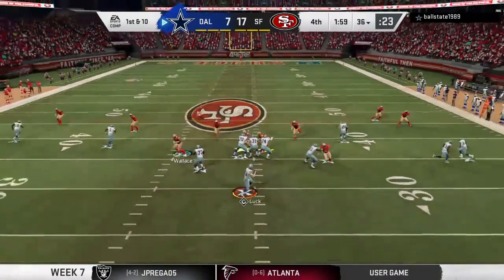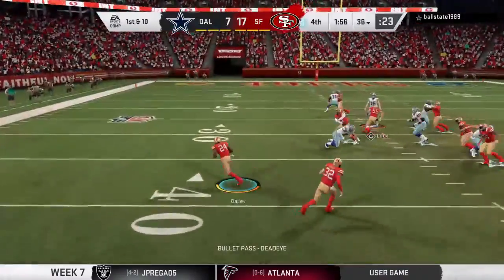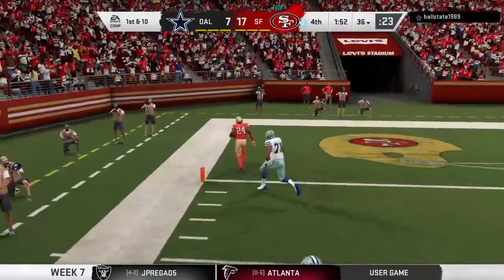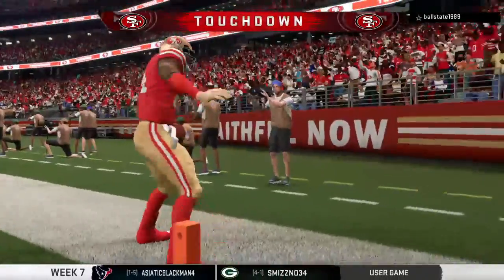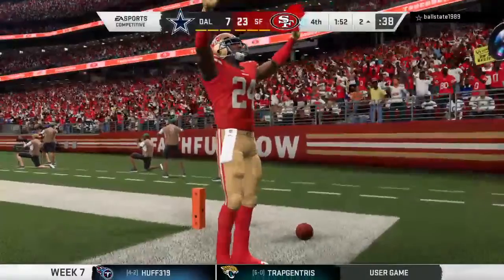52. Luck on first down. And this is intercepted, and that should do it. Picked off near the 42. And into the end zone. A pick 6 for the 49er D as they score the touchdown.